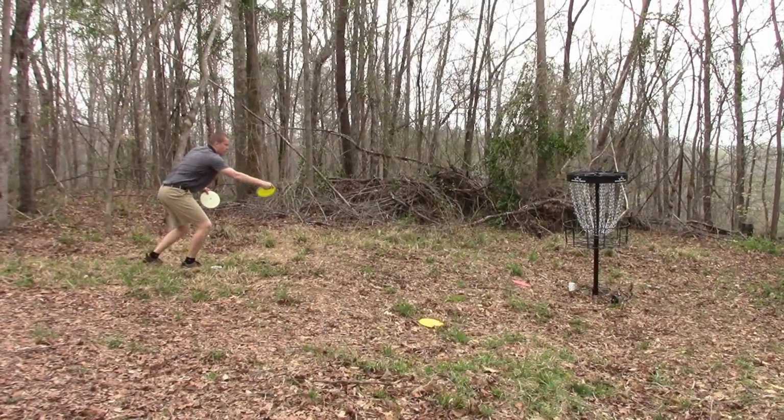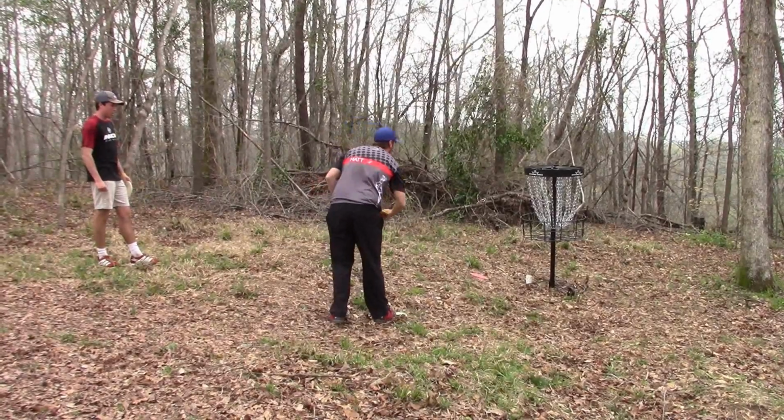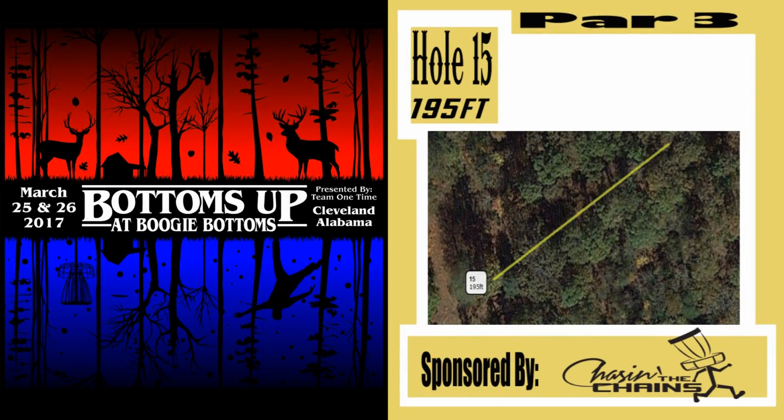And Austin's going to hit a pretty good putt there to save his par. Seth will get another birdie, and I will tap in for my bird. And so will Logan. And we'll move on to hole number 15.